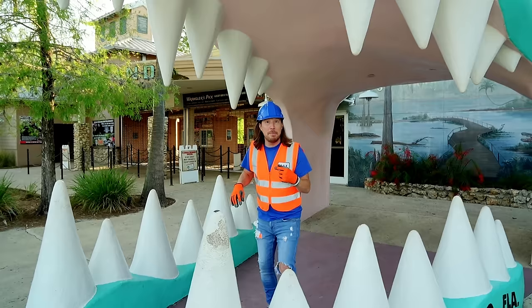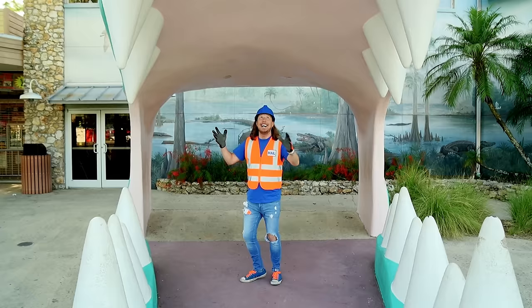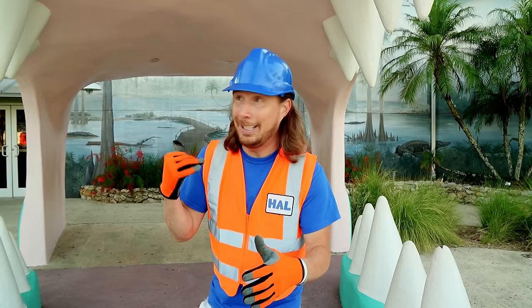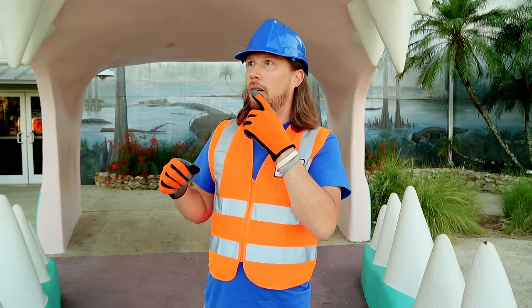Check it out. Look at this. I'm in the jaws of a gator. Oh, wow. I'm here at Gatorland in Orlando, Florida. This place is amazing. I get to be a handyman today and help out with all kinds of awesome jobs. You know, I might get to meet some reptiles and all kinds of different animals. I'm really excited. Come on, let's go have some fun.